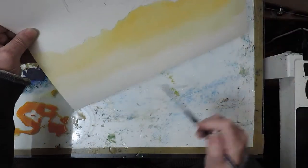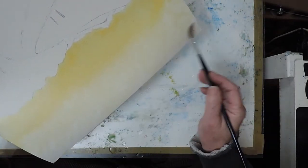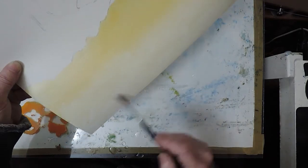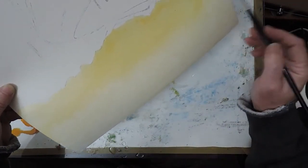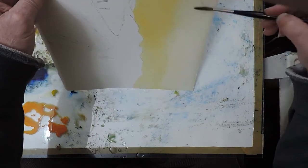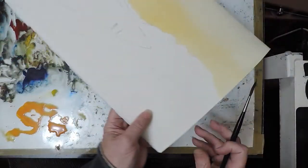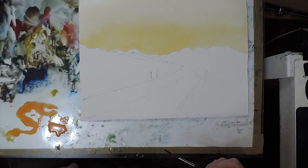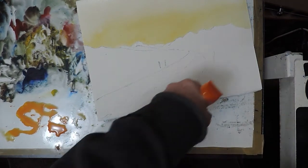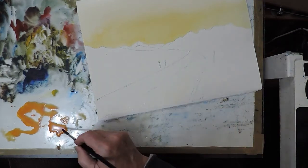Alright. So as I said, I don't actually want very much of this orange right up in the top of the sky, so just doing what I can to even out the wash. And I'm going to let that dry now, and I'll use a little bit of the orange down here as well, so just underneath the road colour.